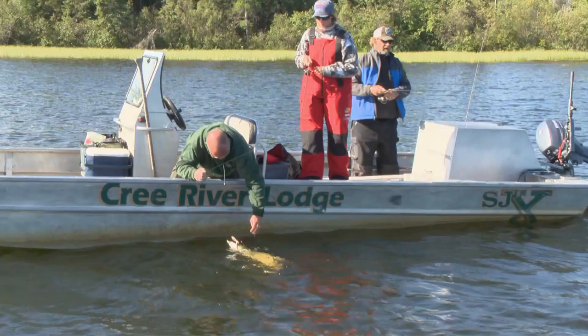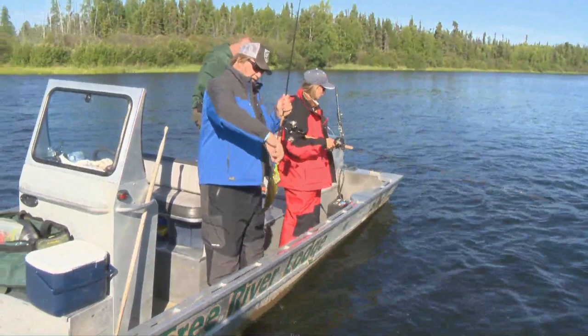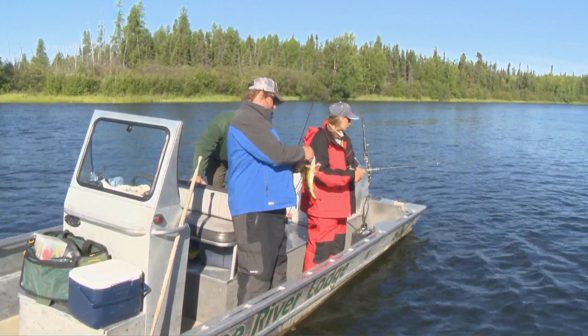Another great pike. Boy, you talk about scaring the socks off you when you're not expecting it. You're just fighting your walleye and all of a sudden here comes a mouth and 4 foot of body behind it. It'll get you going. We'll put him in the bucket. What a bad day for that walleye. Yeah. He gets caught and he gets shredded at the same time. That's a fact, isn't it? Okay, that should be about enough walleyes, wouldn't you say?